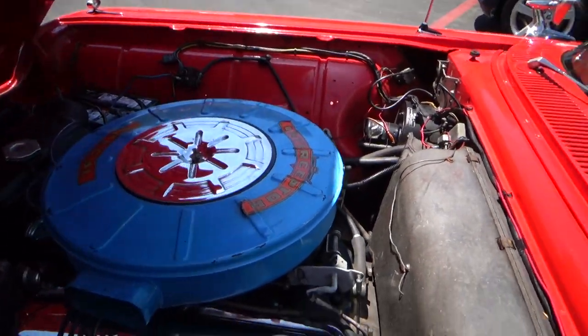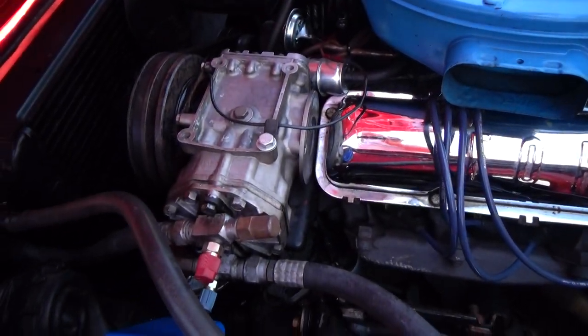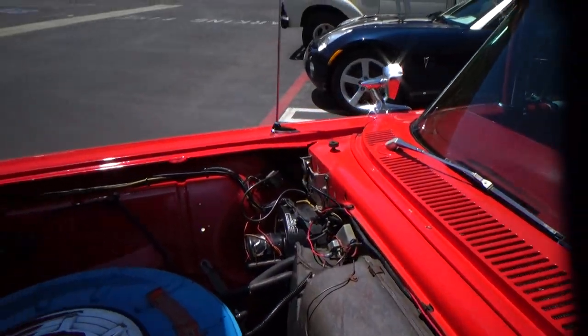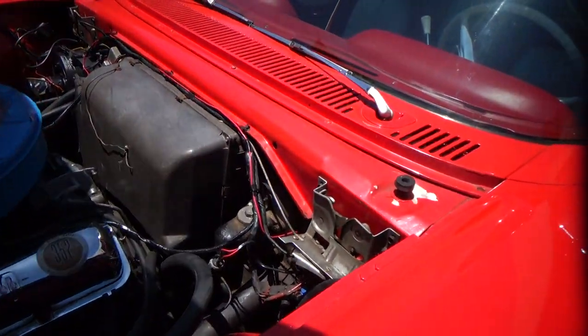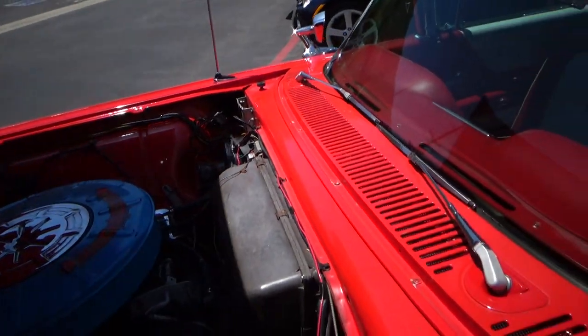So this has, I'm trying to remember the displacement, 352, says right there. Working air conditioning that's been switched over to the modern refrigerant. It works. It's all pretty stock. Nice condition. You can tell the car's been restored a few years back, but overall really nice.